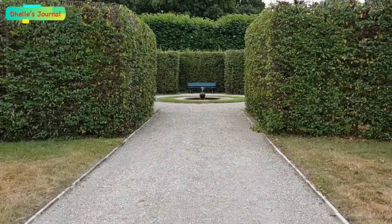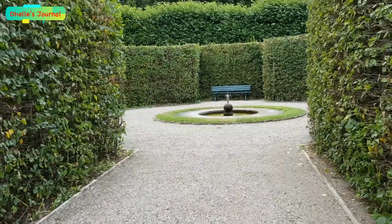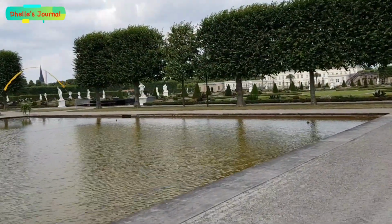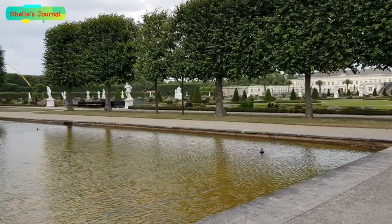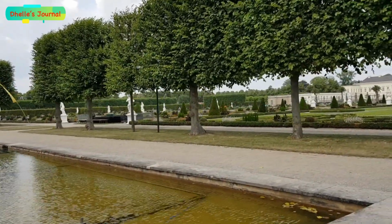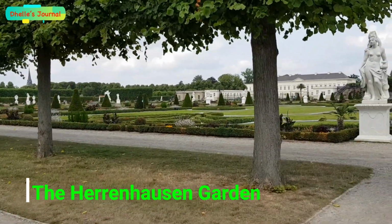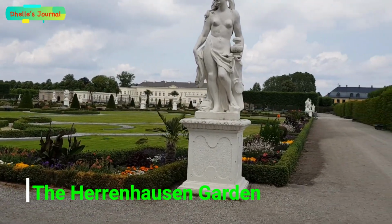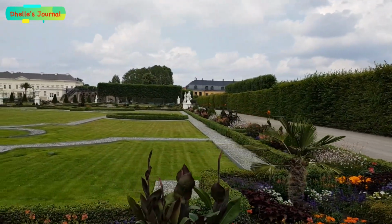Since 1949, ownership of the Georgengarten was transferred to the Wilhelm Busch Society, a literary society named after the famous German caricaturist, painter, and poet Wilhelm Busch. Today, the Georgengarten is a part of the famous Herrenhausen Garden, or the Royal Family Garden.